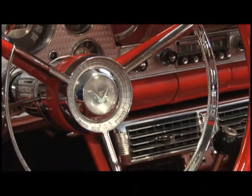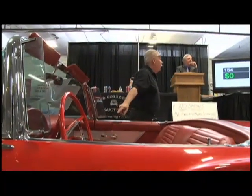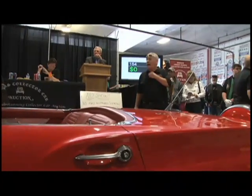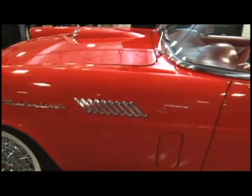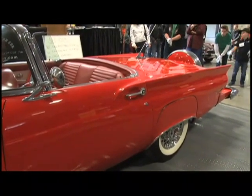Boy, I'll tell you, if you've got a red hot wife, you get her a red hot car, and I'll tell you, Saturday night will never be the same again. Help yourselves. 30,000. Bid 30. Let's go. 32 and a half. I'm at 30. Now 2.5.